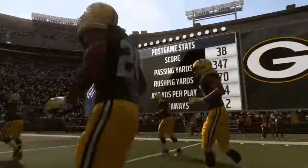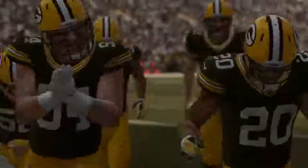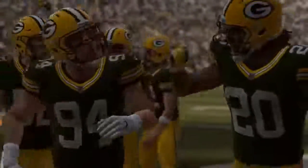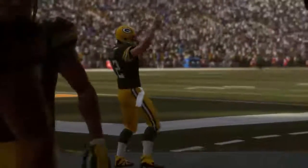So for Green Bay, they pick up their second win now on the year. And they will hit the road next week to take on the Detroit Lions. Meanwhile, for Buffalo, they'll drop down to 1-3. And they'll be at home next week for a date with the Tennessee Titans.